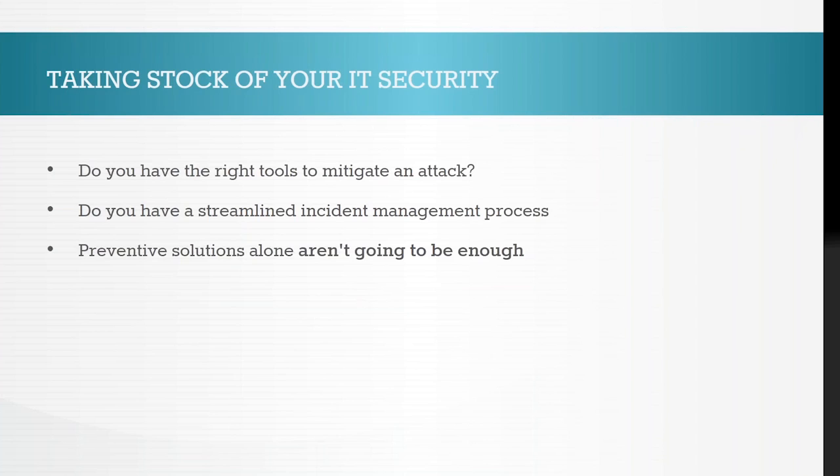So with that in mind, let us first look at taking stock of your IT security, right? So let me ask you a simple question. What would you do if you were faced today, like right now today, with a cyber attack in your organization? So think about this for a moment. What would you do if you were faced with a cyber attack in your organization right now?